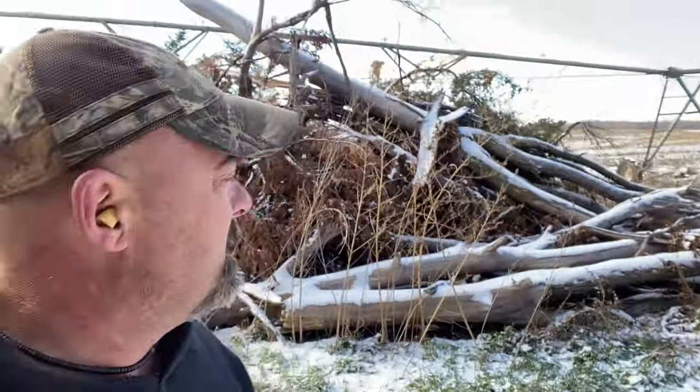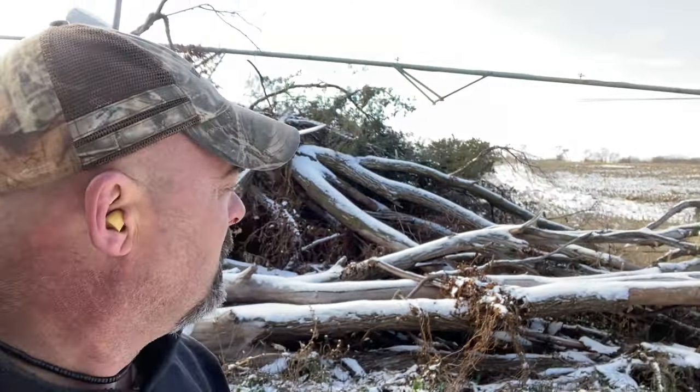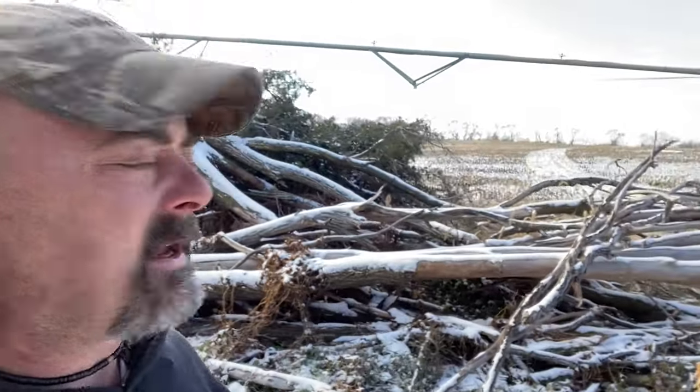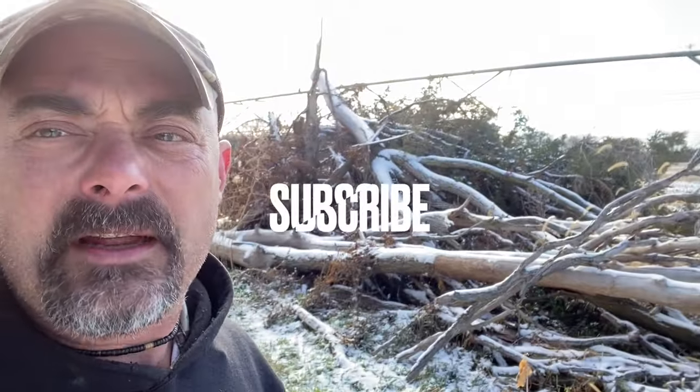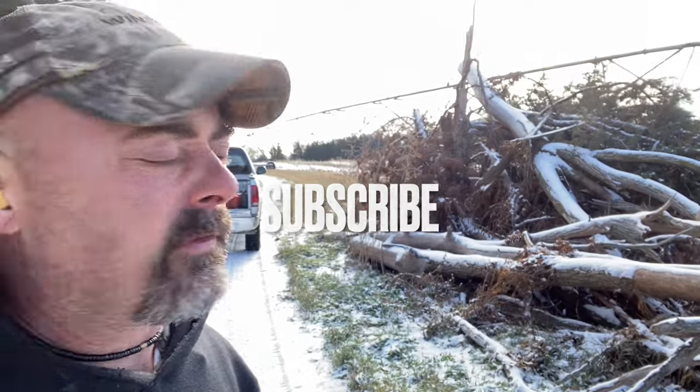Hey woodsters, my name is Mike. Well, you can see right here, we've got a bunch of, looks like dead elm. Looks like it's dry, which is pretty good because I am looking for some oversized dry stuff. Got cleaned out here over Thanksgiving weekend. So this should be pretty good.